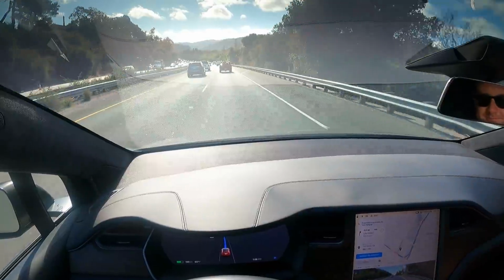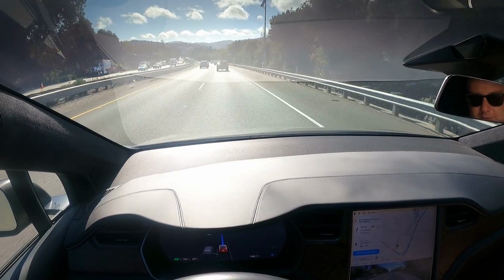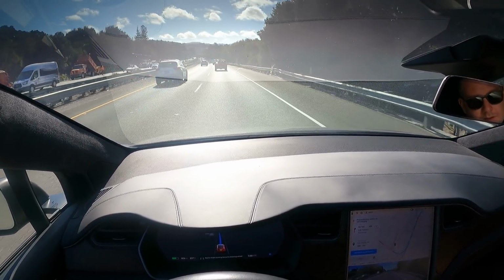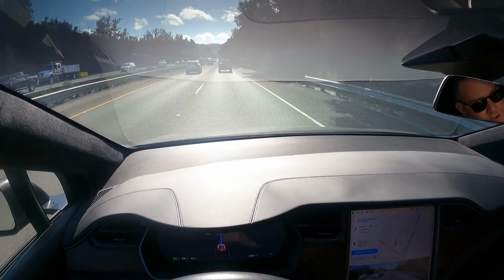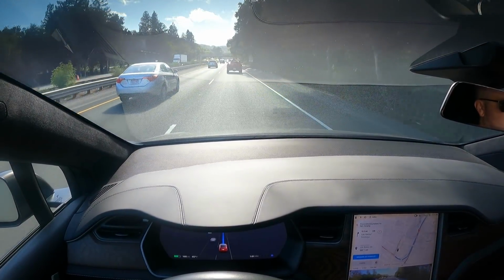That's awesome. Yeah. So going 60-ish miles. Person in front of us. There's some traffic in the front and even traffic on the left. And then once you essentially get off, it will then switch back into FSD Beta view.